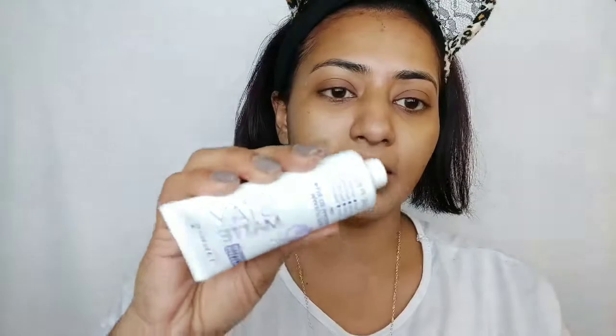Now I'm using this Stay Matte Primer to cover your pores and make your makeup smooth.